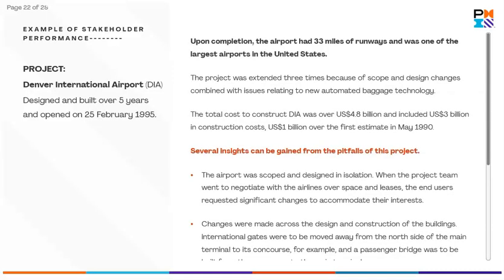An example of a built environment project encountering scope and stakeholder problems is the Denver International Airport, or DIA, which was designed and built over 5 years and opened on February 25, 1995. Take a moment to read about this project. If you would like to learn more about the impact of ineffective scope management on the project, click here to download a PDF.